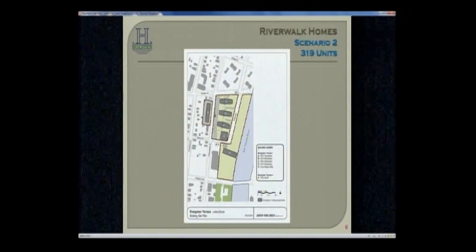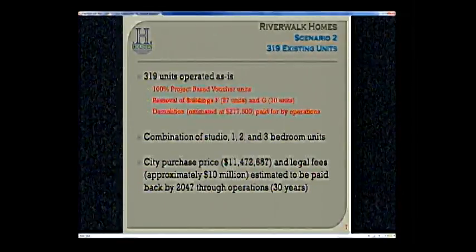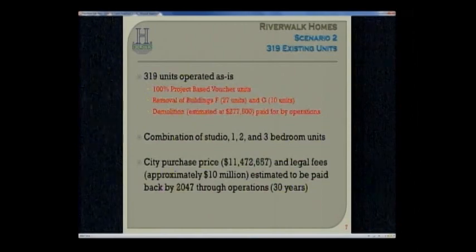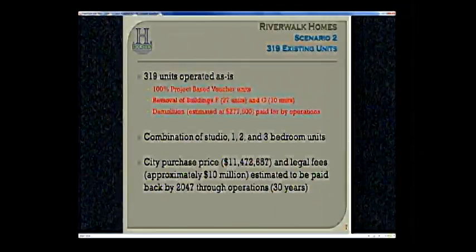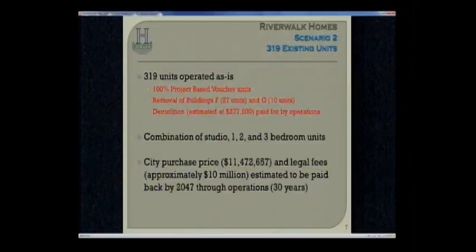The next scenario is pretty much the same layout. It's the existing 319 units, again, demolishing F and G. The difference in this scenario is that we're adding back legal fees. So we've been told that the city had an estimated legal expense of about $10 million from the condemnation proceedings. So a total purchase price and legal fees of about $21.5 million. So if we operate the buildings as is, we'd be able to pay that amount back in 30 years.